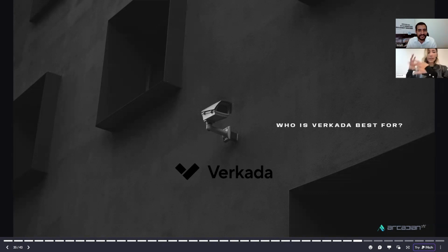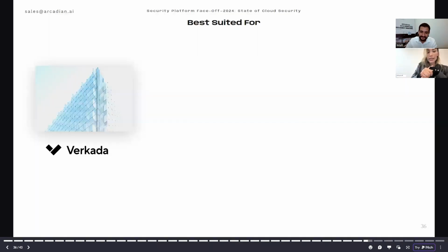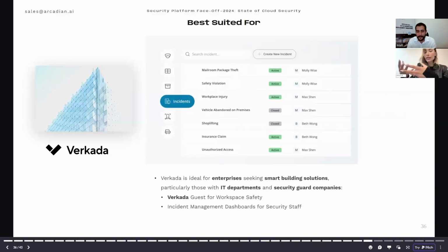Yeah, so where it all comes down to, Verkada is ideal for enterprises seeking smart building solutions as a comprehensive ecosystem, specifically those with IT departments and security guard companies. If your day-to-day work and responsibilities involve premises security, overseeing floor operations, or controlling authorized access in and out of a building, Verkada's guest platform for workspace safety is an excellent choice, when you have employees versus unauthorized guest foot traffic in and out of the business. Their incident management dashboard, as you could see on the screenshot, is also great to streamline operations, making life better and easier for property managers, security guard companies, and IT departments for the enterprise.